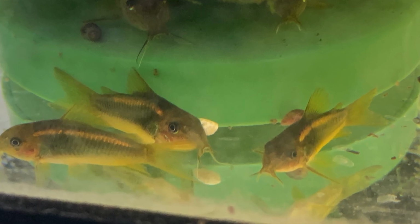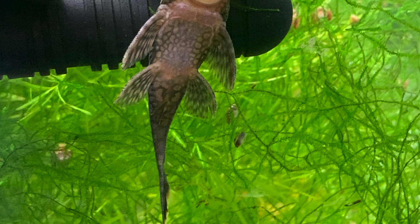There's orange laser cories in here, as well as wobbin monster plecos. And of course, there's nothing under there. Those are all the orange laser cories scurrying on the bottom here. A lot of moss and stuff in this tank. But just really cool as grow out projects.